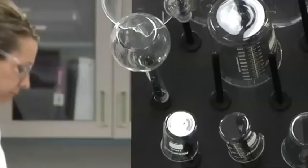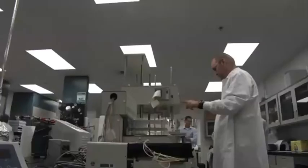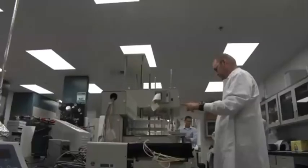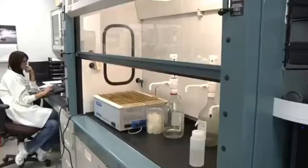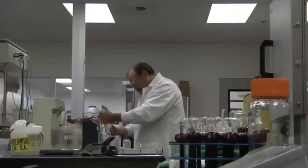As you can see here, we start off in the lab. At LifeVantage, we take quality seriously. Long before any production of Protandim begins, there are numerous quality control tests that are performed to ensure that our distributors have the highest quality product in their hands.